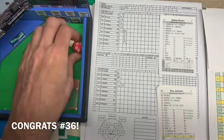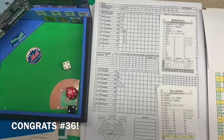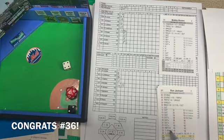Ron Jackson. Not Reggie Jackson, but Ron Jackson. Reggie Jackson, of course, with the Yankees. So we have two R Jacksons. That's a 25. I may have said Reggie Jackson when I saw the R Jackson. 24, and that is, again, a hit by pitch. And no, it's not. 1-5, we rolled a 19.